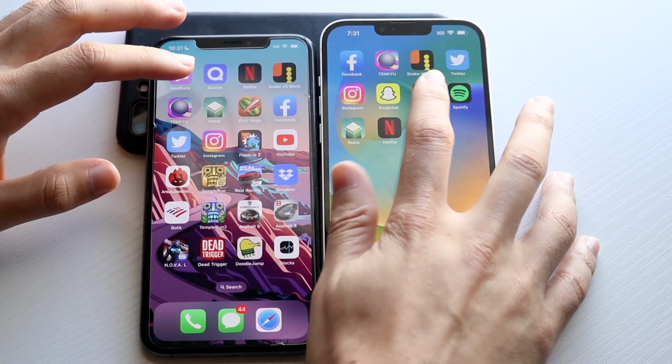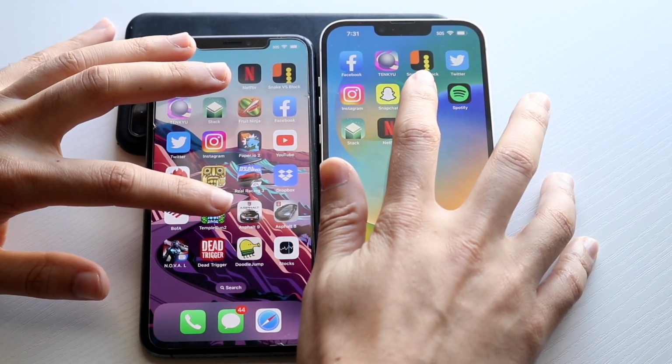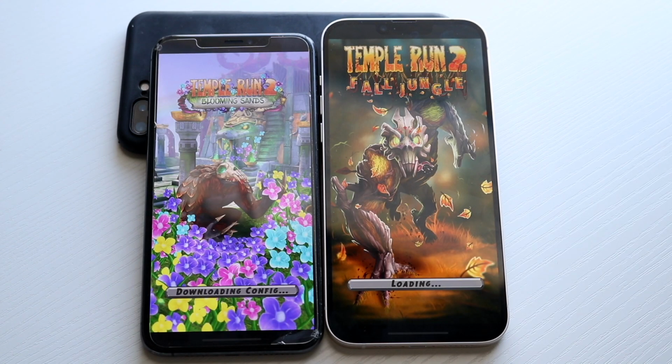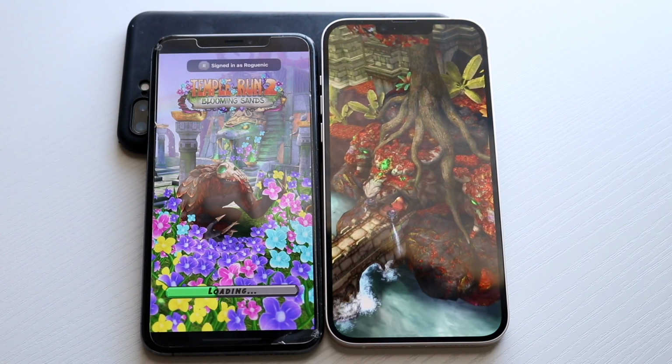Let's get into Temple Run 2, 3, 2, 1. Now, with these types of games, you're not really going to see big differences in the gameplay, I would say, but loading speeds are still probably going to be faster on the newer one, as you can tell.